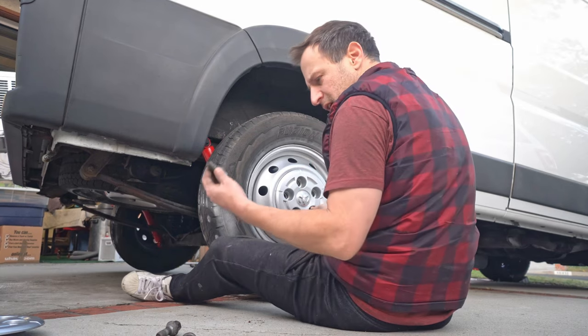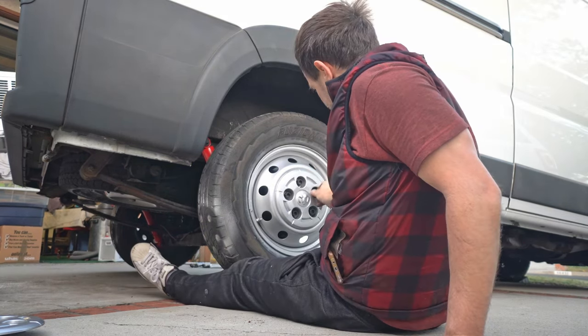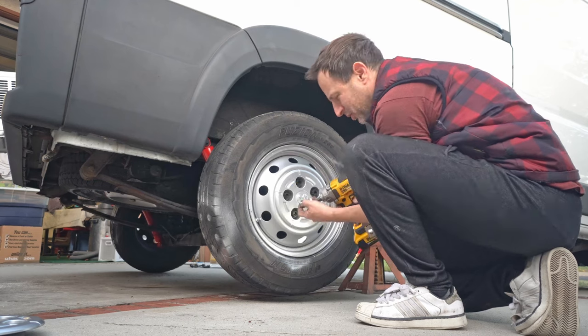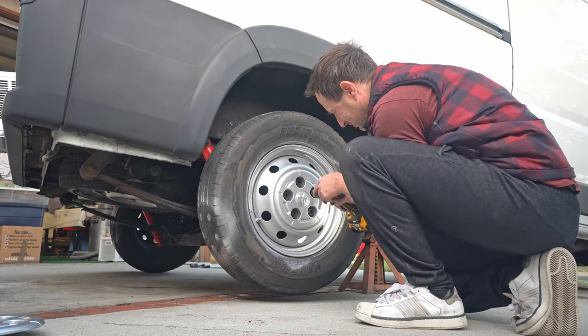Lug bolts, these are lug bolts. Most cars have lug nuts. A few turns by hand before you break out any other power tools. Tighten in a star cross pattern. Don't try to get too tight with this tool. Finish with the tire iron.